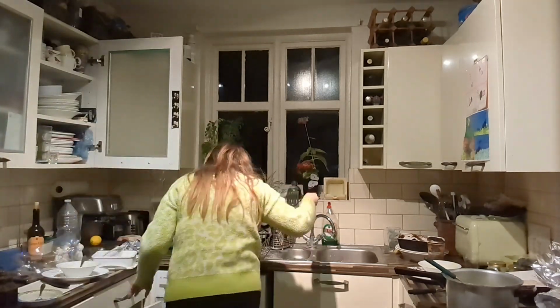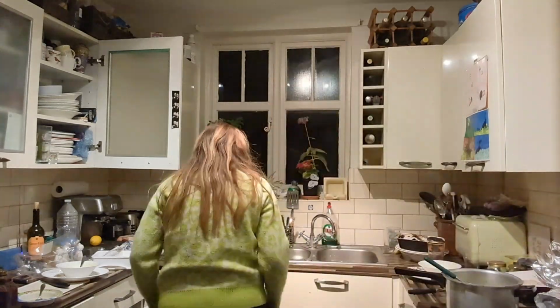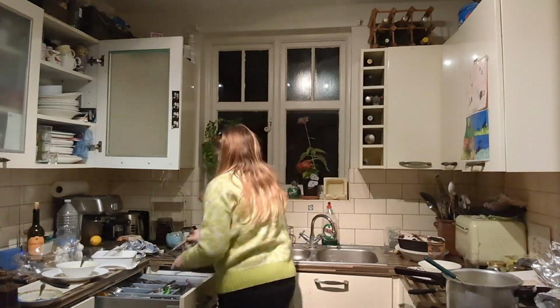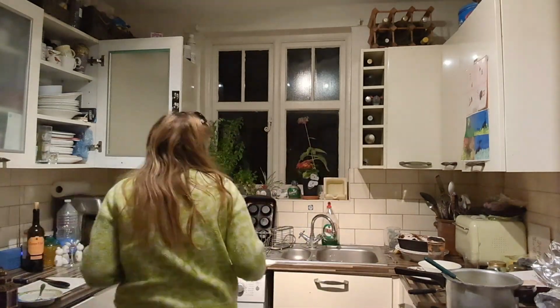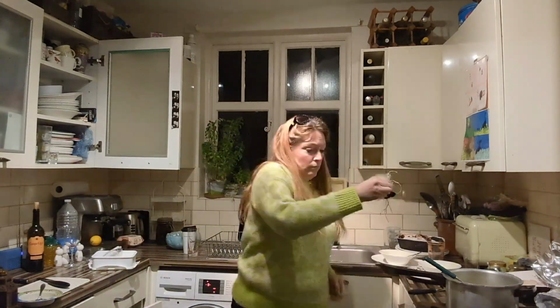So the kitchen, this was last night. As you always know, I'm just trying to maintain this. It was kept at a certain level and doesn't slip back into how it was a few months ago.